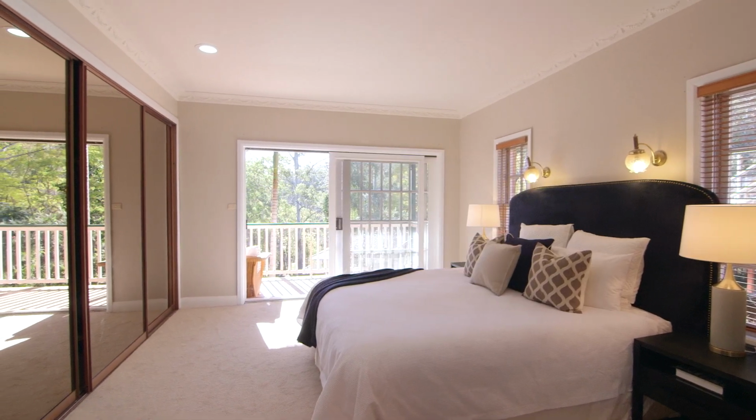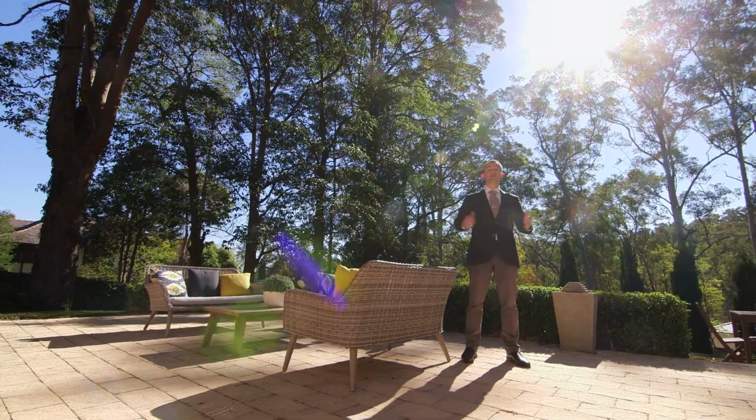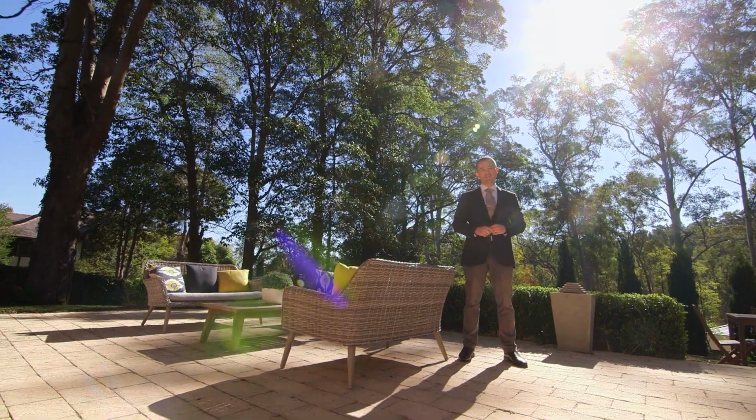The accommodation is abundant, with 6 bedrooms and 3 bathrooms. But what I love most about this property is this sun-drenched, north-facing backyard.